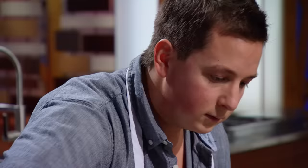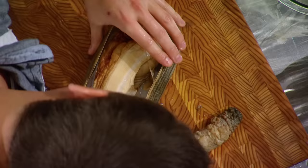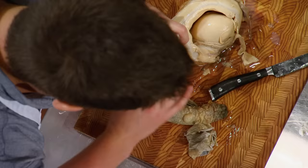All right, we're going for it. I have zero experience smelling, tasting, eating gooey duck, but I've read a ton on it. It's just this long-necked clam that is buried in dirt in the ocean. It's kind of gross.